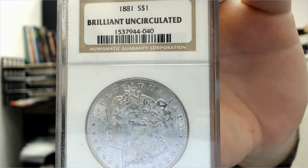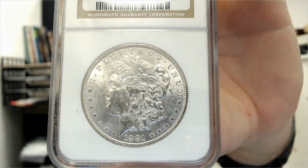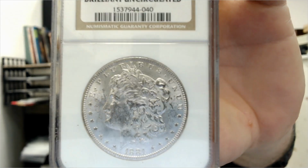Here I'll share this with you, because if you send coins to NGC, especially bulk submissions, you can opt in to tell them to just holder them as BU, brilliant uncirculated, if they don't meet a grade. You can do that, or you can have them send them back to you. Well, here is an example of a brilliant uncirculated. Now, I've heard a lot of controversy on BU coins, but it means brilliant uncirculated, and it has nothing to do with what grade that coin is. This coin's obviously a mint state 60. Any coin that's brilliant uncirculated can be mint state 60 all the way up to 70, if that's a possibility, not for a Morgan, but 69 is. So that's what you have to think about whenever you're looking at BU. Don't let anybody tell you anything else.